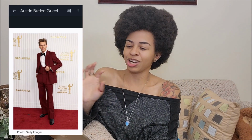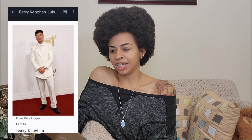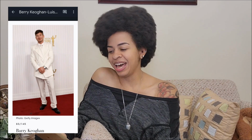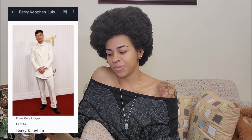Austin Butler in Gucci. This is the Gucci that I like. I like this color. I like this suit. I like the fit. It looks nice. And I don't know if he's chilling Elvis here. I don't care about Elvis. And that's a nice little watch. Barry Keoghan in Louis Vuitton. Again with the white suit. He kind of looked like a pallbearer. But he looks very, very nice. He looks very saintly. He looks like he greets you at the church doors.